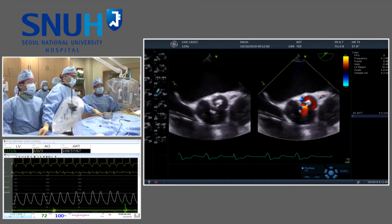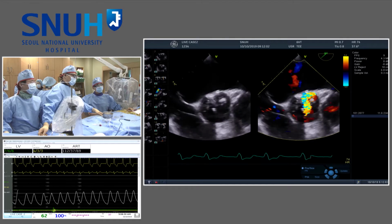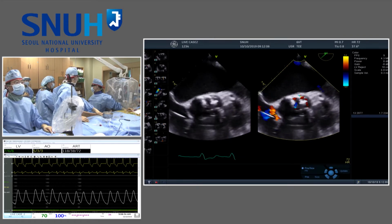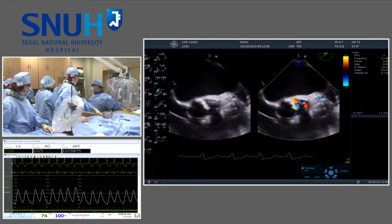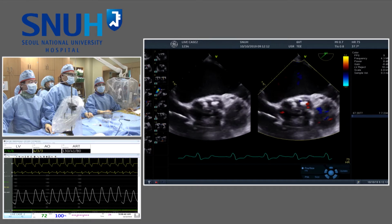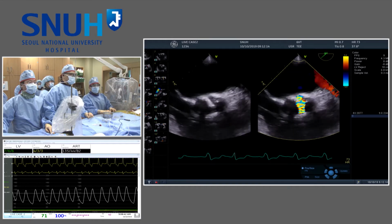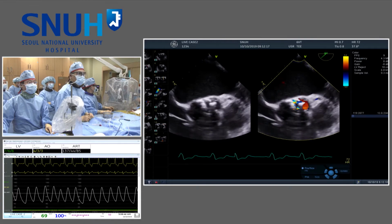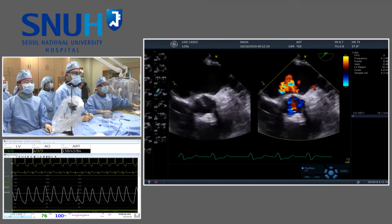There is no leakage. Yeah, this is the post-balloon echo. Do you prepare? Or do you already prepare 29? Okay. How about the echo? Looks very good. Second leakage. Yes, the second.